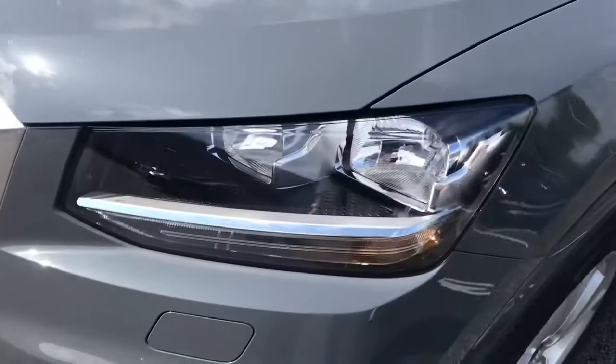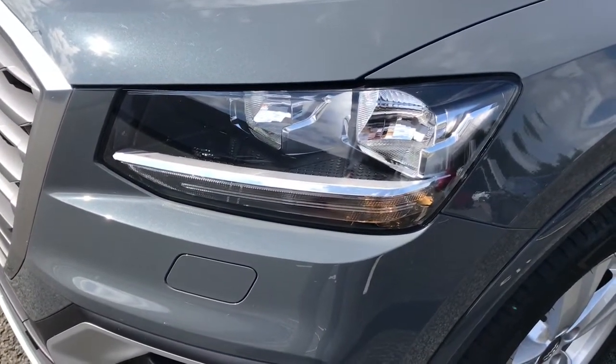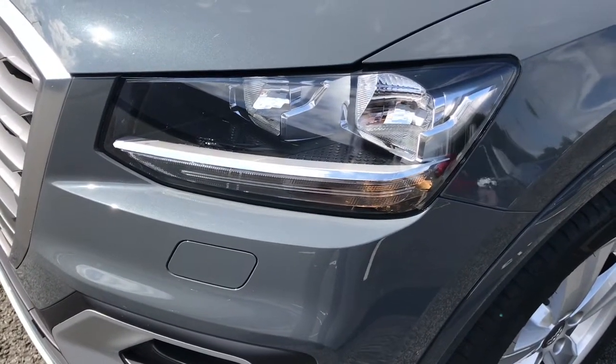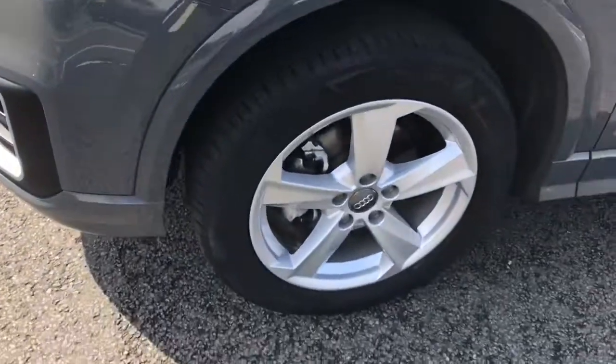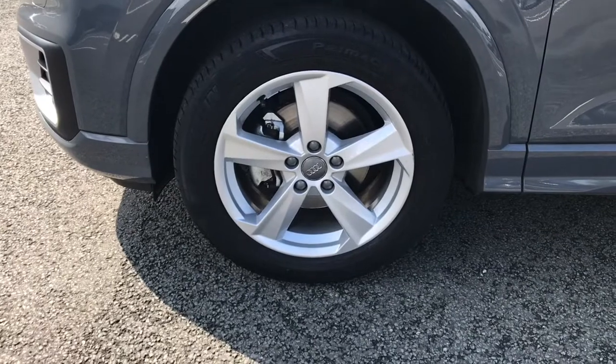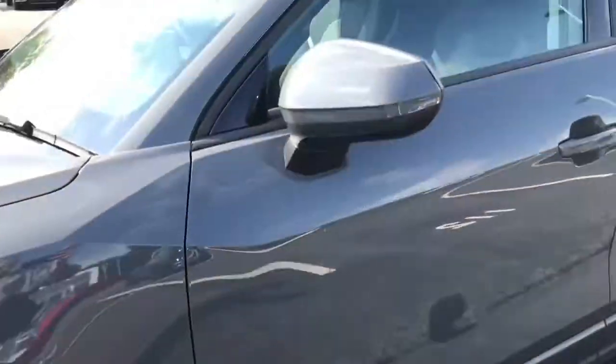And this vehicle also has halogen headlights to the front of the vehicle, which are extremely bright and also very efficient. This makes driving in low visibility extremely easy. We also have the 17-inch 5-arm star design. This is typical of the Sport range.